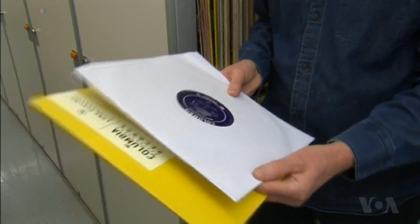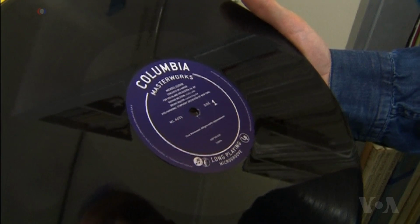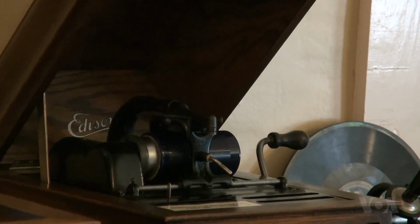The record adds to the library's 250,000-piece collection of LPs and artifacts dating back to the beginning of sound recording. It includes wax cylinders patented by Thomas Edison in 1877, which was the first way fans could buy music to listen to at home.